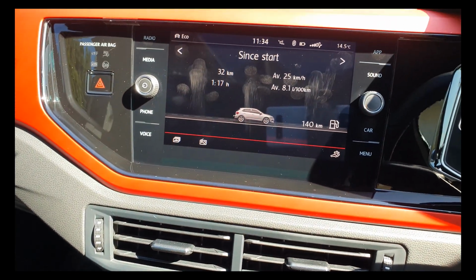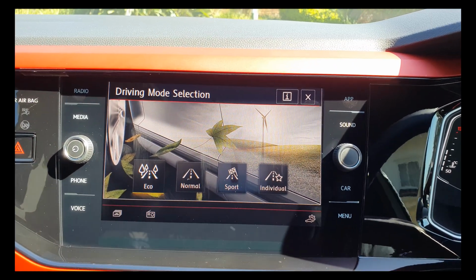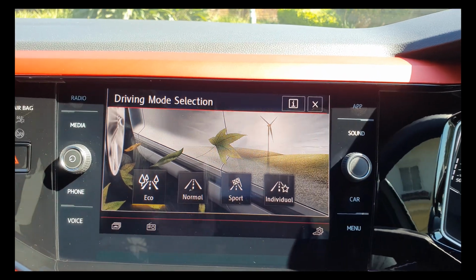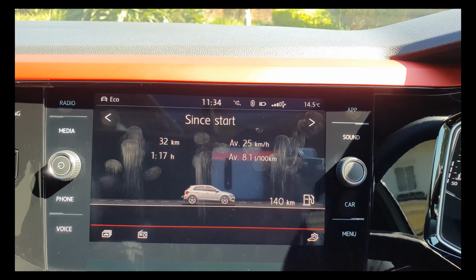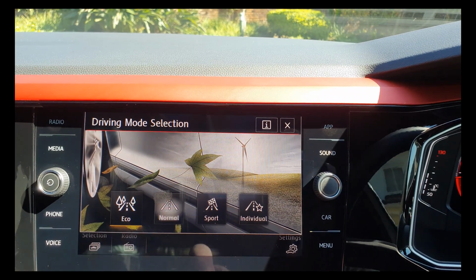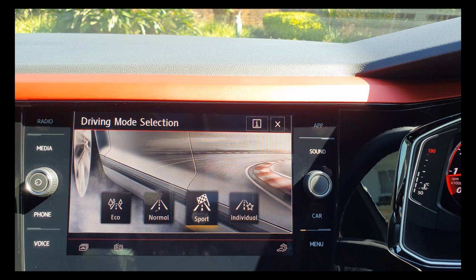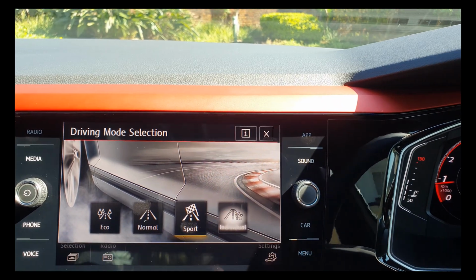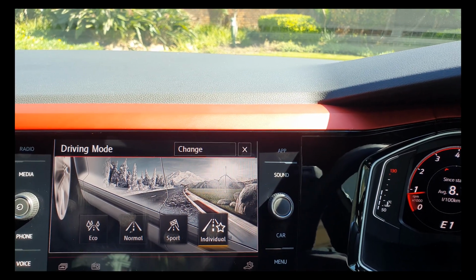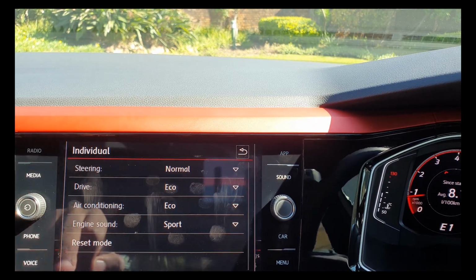When you press the mode button, it's going to display here, and then when you press that on, it has all your different driving mode selections. You have eco, which is the one I'm always using because I'm trying to save petrol as much as I can. And then you have normal here, and then you have sport, which is for if you want the engine to sound very nice and all that. And then you have individual, where you can press change, and then you can select the different stuff that you want.